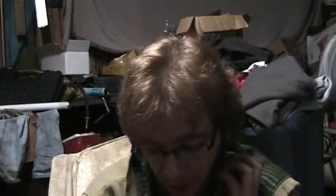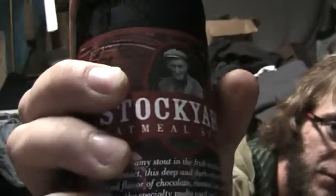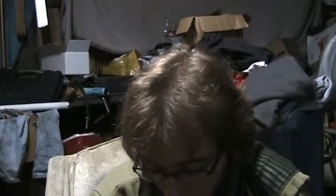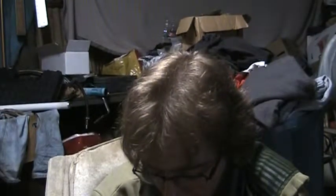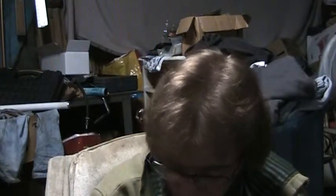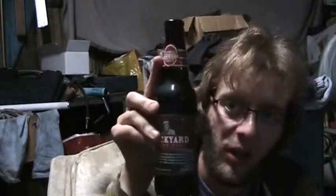Yeah, looks pretty good. And it has a very old man as its spokesperson or something. Spokes old man. What's left? 5.2 alcohol by volume, brewed in San Jose, California, Joseph Sproul Brewing Company. This was a dollar at Trader Joe's. So we'll see how good it is.